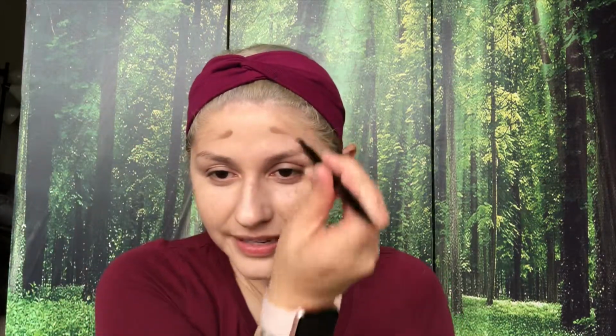Okay, and then the next step is to contour. Contouring is one of my favorite things to do besides my eyebrows. So I'm using the e.l.f. palette, and I don't know what color this is. I'll show you. I like to contour, so I've obviously hit pan on this one. But I have a small forehead, so I barely do that because there's already no space up there. I'll add it here and here on my nose.